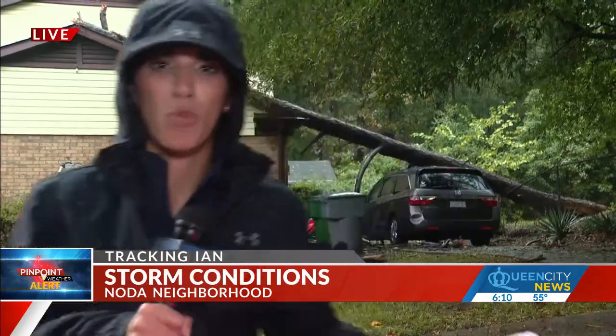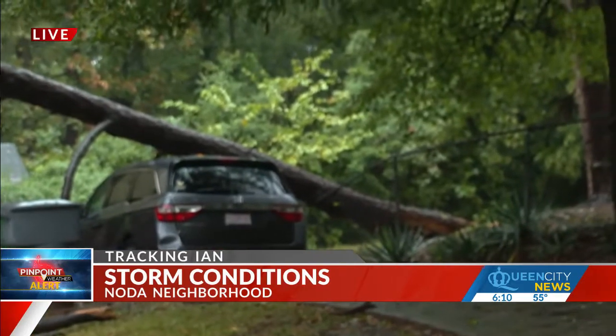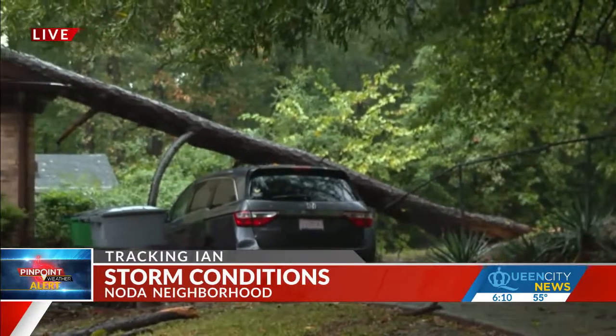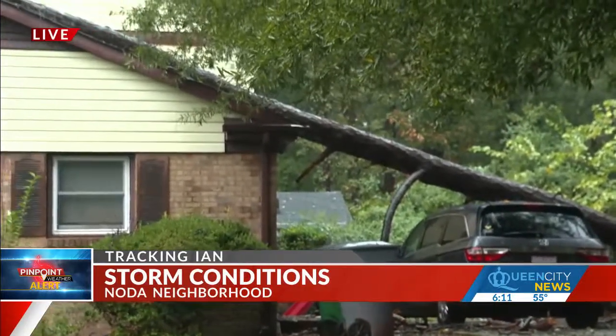Heavy rain and wind have really been a problem out here today, pretty much all afternoon. And the problem started even earlier. We're in the Noda neighborhood where a tree came down on this home earlier today. You can see the damage where that tree just kind of smashed onto that minivan there. You can see it laying on top of the roof of that home. So many pieces of that tree on the ground, so many of the branches and the limbs. And this is just one of multiple trees that have come down.